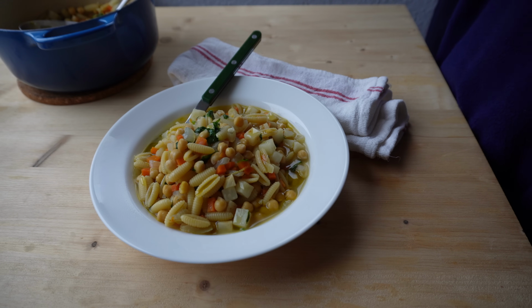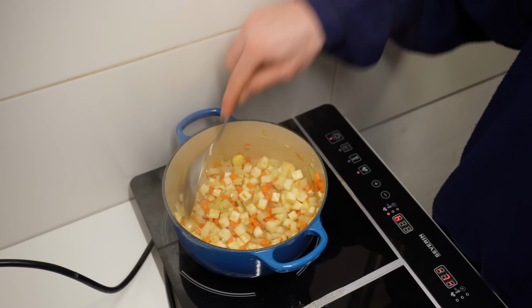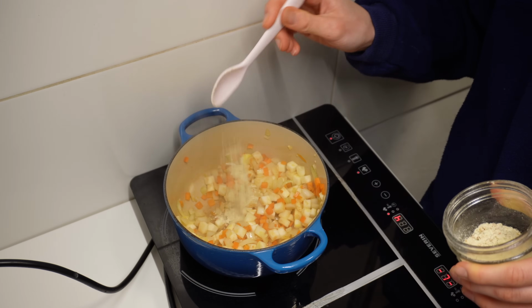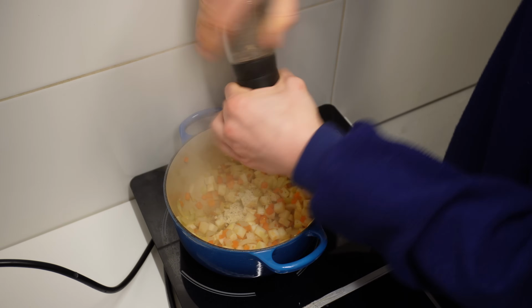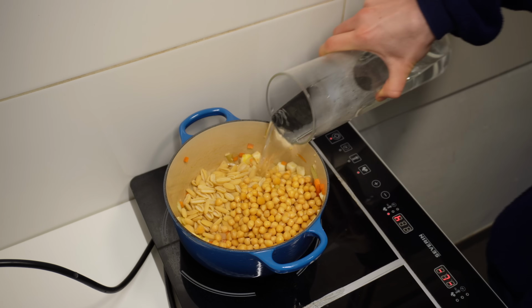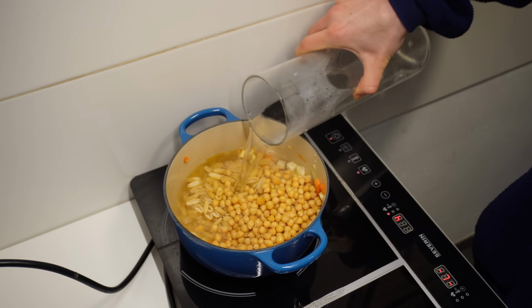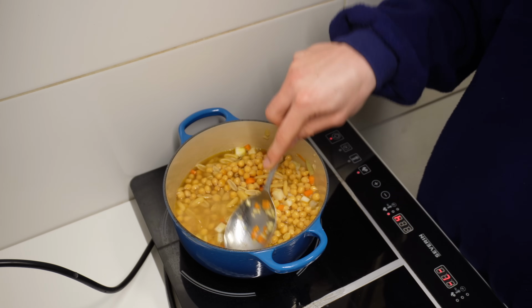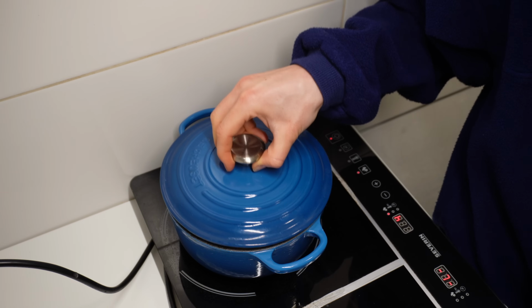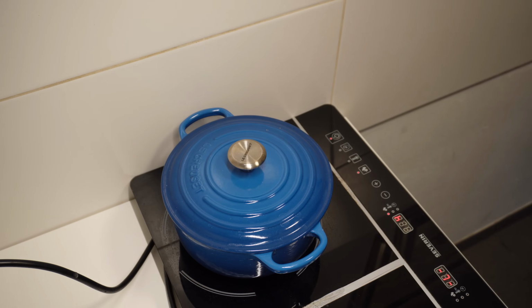Pasta with chickpeas essentially. It's a brothy pasta and it very simply starts by frying off a classic sofrito, so onion, garlic, celery and carrot in some olive oil, and then I added in some vegetable stock as well as some black pepper, a short pasta shape and some chickpeas. I covered this with water until the pasta and the chickpeas were covered and let it simmer for around 10 minutes until the pasta was tender.